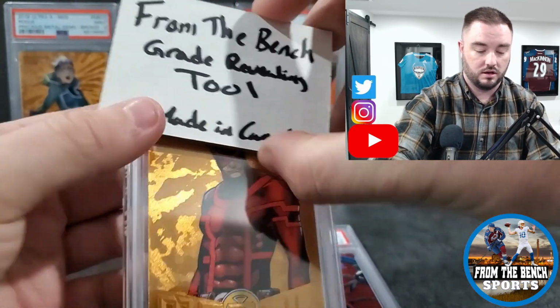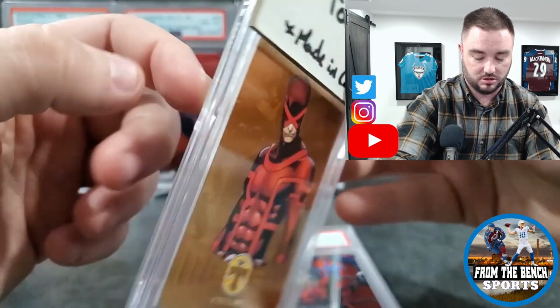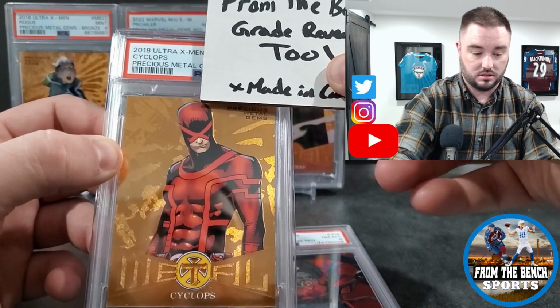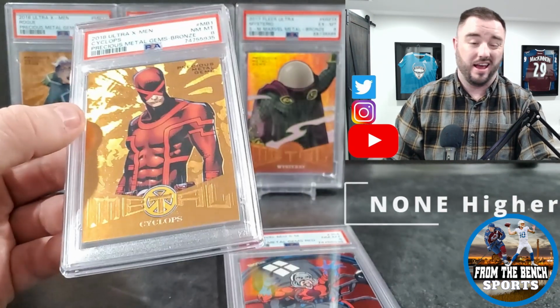So sweet looking Cyclops. The bronze. These are a little bit thicker cards, so you can tell the slabs are thicker. These bronze ones. Cyclops. Bronze. Okay. Another 8. 8 is kind of what I'm expecting.